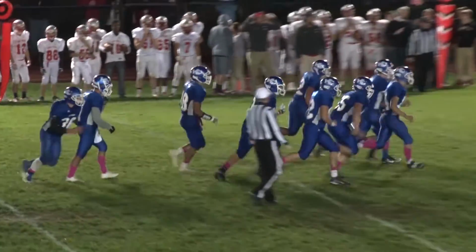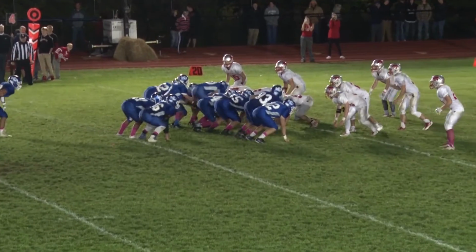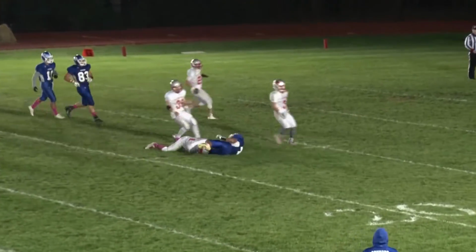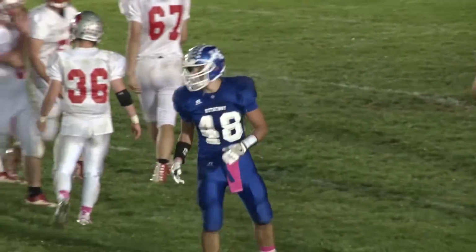Okay, third quarter action. Kittatinny's facing a 4th and 1 at the High Point 27, and it's Josh Klimek breaking through as he converts as Brian Franco of High Point saves a possible touchdown with the tackle, but it's 1st and 10 Kittatinny from the 19.